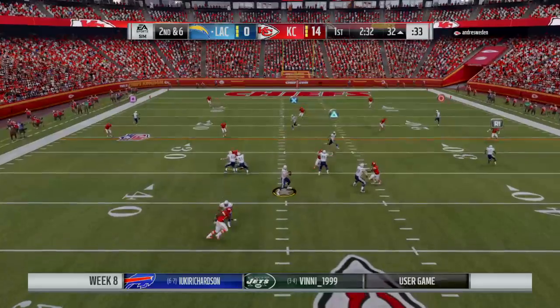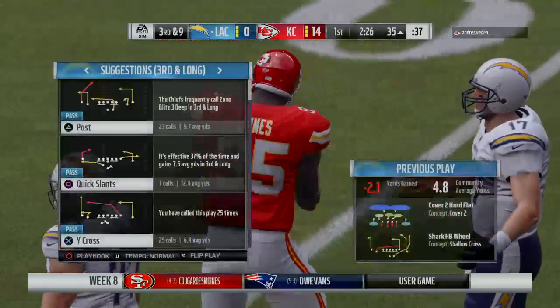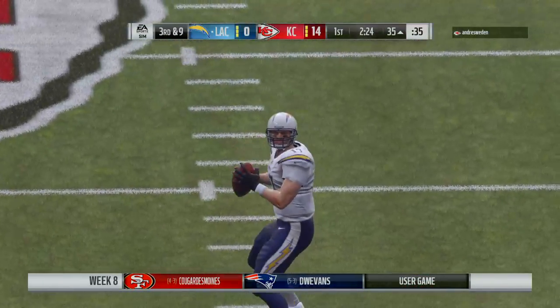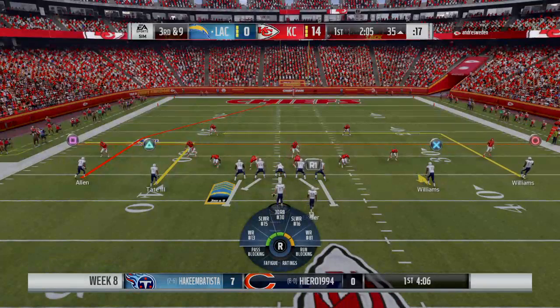Second down, Rivers. Under pressure, and down he goes. They sack him back at the 36. Chris Jones able to get in there and take him down for a loss of 3. Now play number 7 of this drive, but it's a tough 3rd and 9.